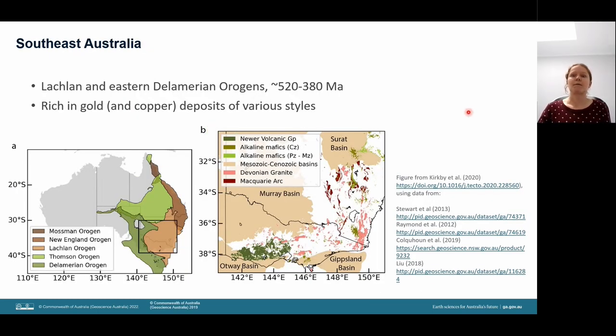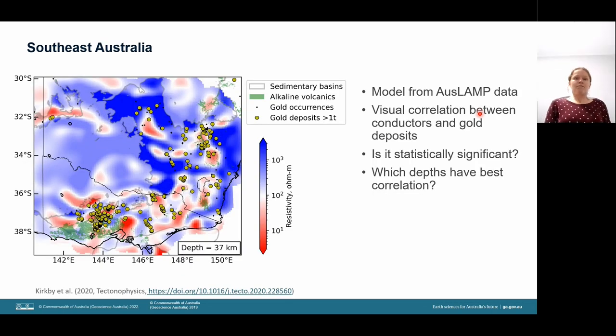So the area that I'm going to be showing you first is in Southeast Australia, and it is the site of the Lachlan and Delamerian origins, which formed between 520 and 380 MA. It's rich in gold and copper deposits of various styles, but dominantly porphyry copper, VHMS, and orogenic gold, which I just discussed. And so I was involved in modeling the AusLAMP data through that area.